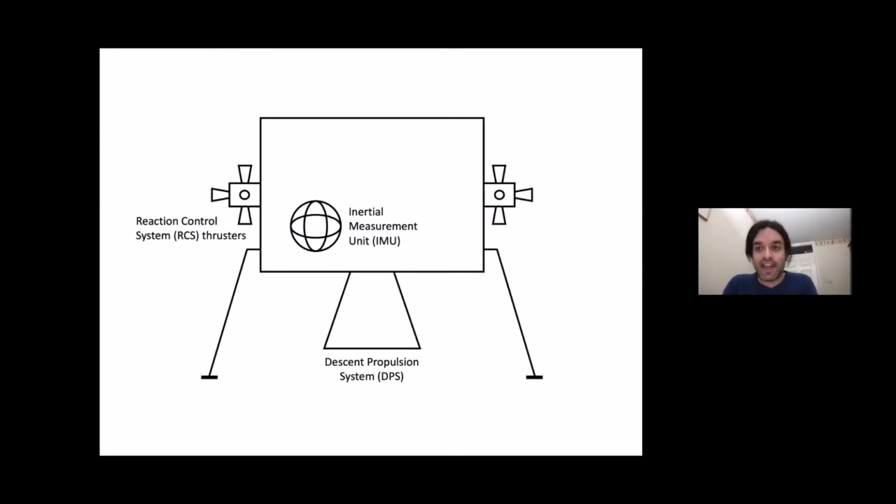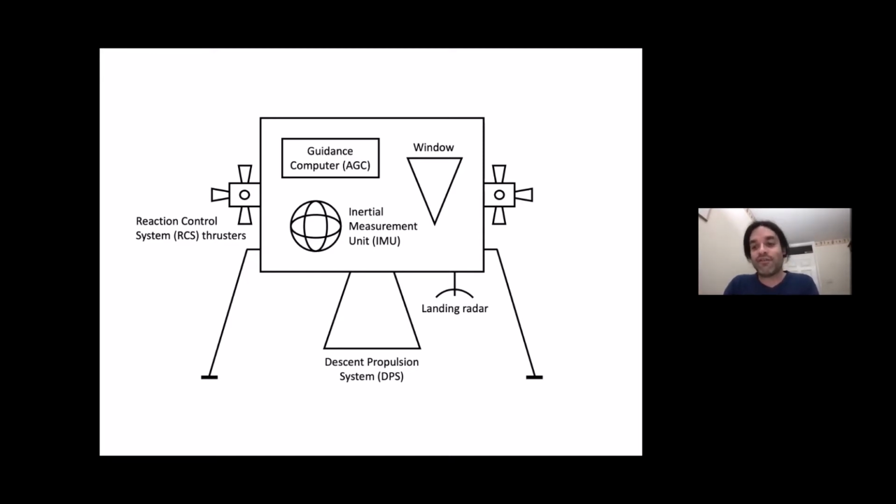The main source of data for the computer is this device called the IMU. There's also a radar that can show you the height of the spacecraft above the surface. Next is the window. Now the window is very, very important, and I'll have a lot to say about the window later. And finally, in our spaceship sits the Apollo guidance computer, and it reads data from the IMU and the radar, and it controls the rocket engine and the RCS thrusters and all sorts of other devices. So there's our spaceship.